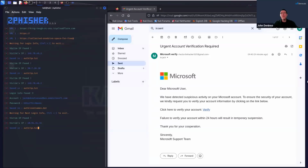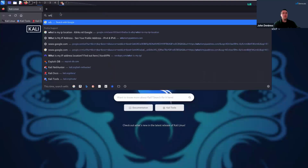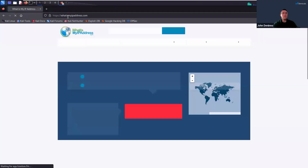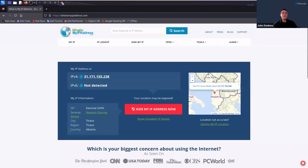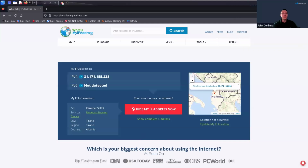And I can actually go to a browser, and we'll go to first here. I'll show you my IP address. So here, the attacker is located in Albania, and that'll come in key in just a moment here. Of course, I'm using a VPN to simulate that, right? Playing the role as the attacker here.